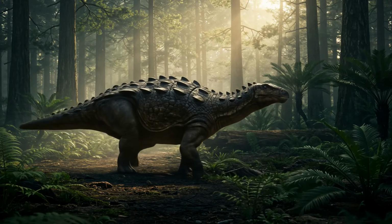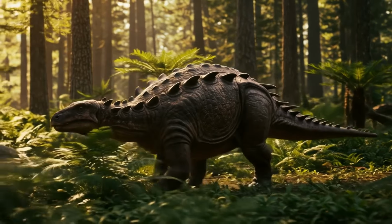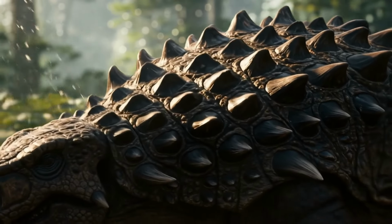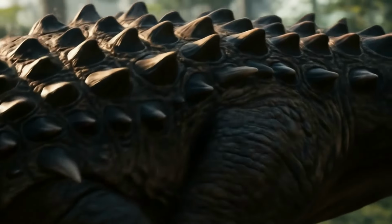Picture this, a massive tank rolling through ancient forests, covered in deadly spikes and armor so thick that even the fiercest predators would think twice before attacking. That tank was actually a living, breathing dinosaur called Sauropelta, and it was one of the most incredible armored warriors that ever walked our planet.